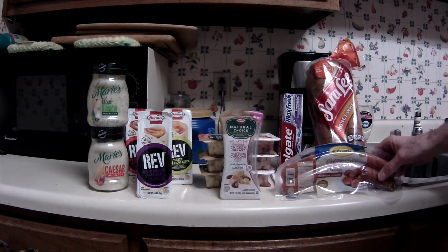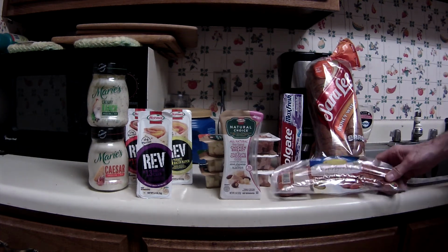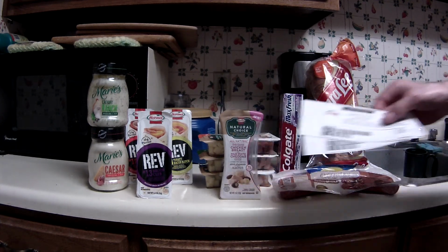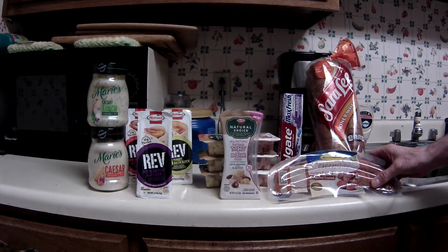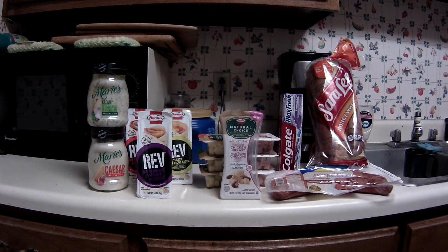All right, as I mentioned about the Butterball turkey sausage, this is $1.99. And if you use the 75-cent coupon, you'll get it for, what, $1.24? But I had an e-coupon for 55 cents. The Sara Lee bread was $1.99. That was my 12th item. I just needed some bread, and I did not have a coupon for it.